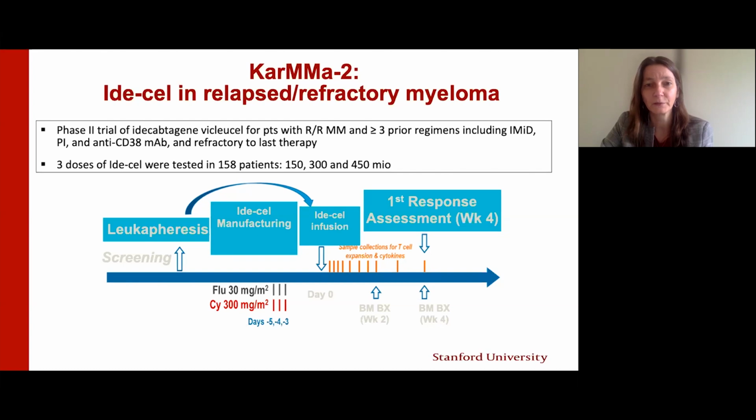Patients stayed in the hospital for at least the first 2 weeks for observation, and had a bone marrow biopsy done at 2 weeks for an early response assessment, and then a bone marrow biopsy again at week 4 for their first official response assessment.